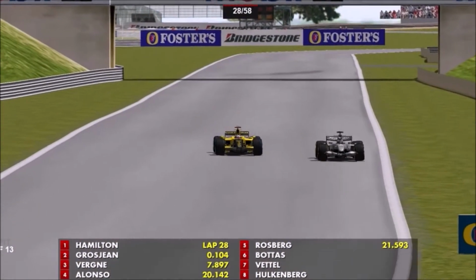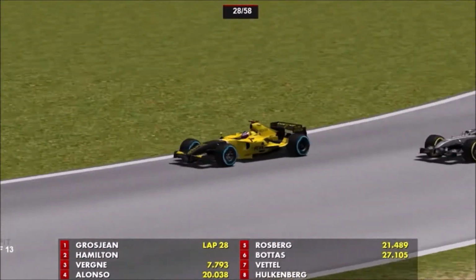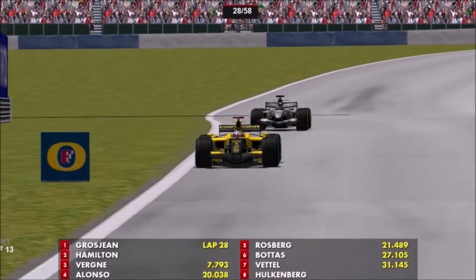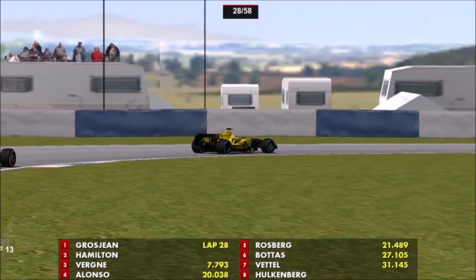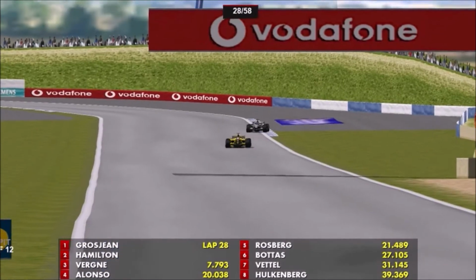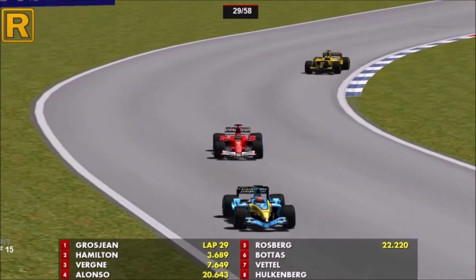Alonso's losing ground now. It's a 3-horse race for the win, I think, isn't it? Well, Grosjean has just taken the lead from Hamilton through Stowe Corner, and I expect him to pull away quite a lot. I think there's every chance that Vergne will snatch second as well. Possibly. We'll see how early Hamilton comes into the pits. Hamilton on the mediums, so maybe they're going off.